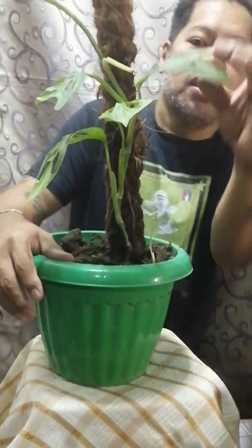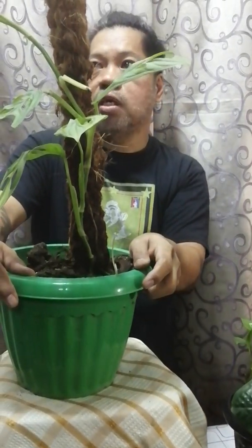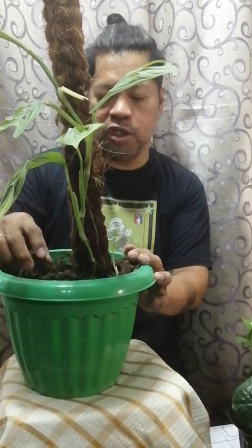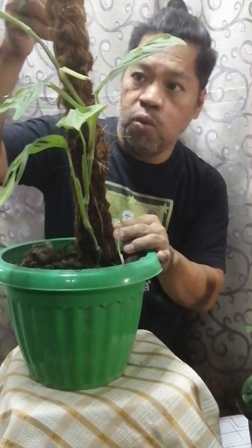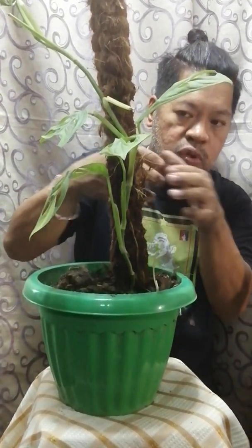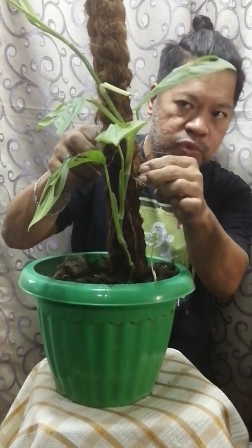So this is a Monstera Adansonii. I got it from a seller. I haven't changed anything yet, except outside there are some stones here because the pole you use is not stable. Normally, if you are repotting, try to put some heavy stone on the bottom to hold on to the pole so that it will not move.